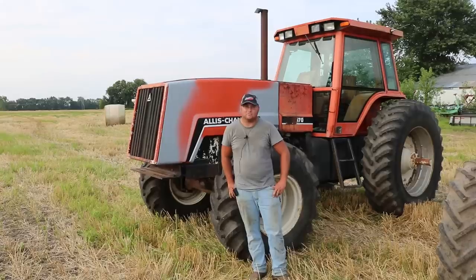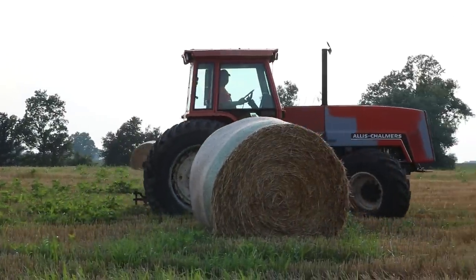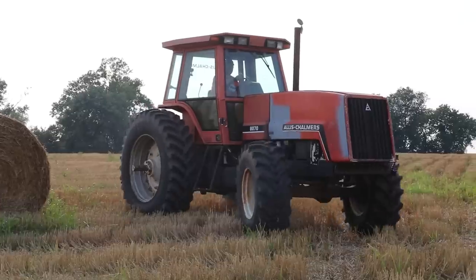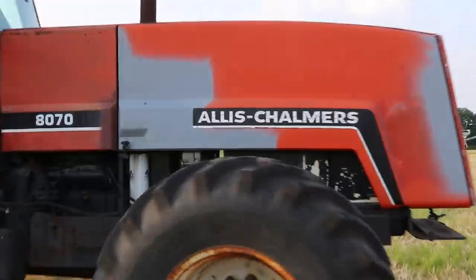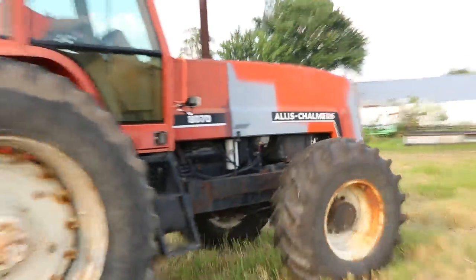They're nice, neat old tractors. A lot of differences between the 8000 series and these. The front axles were heavier, front ends with dual steering cylinders on it, and this tractor has an 8.3 Cummins in it. They were supposed to originally have Komatsus.